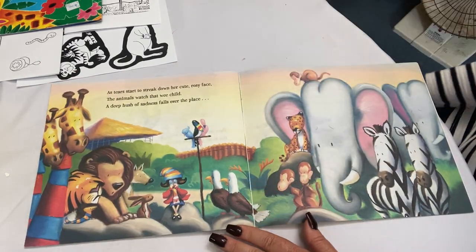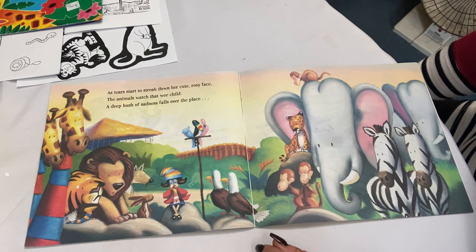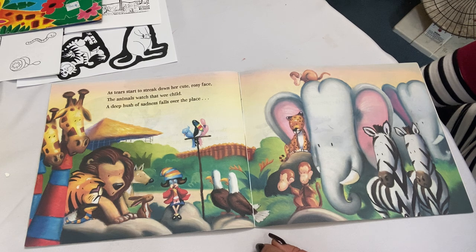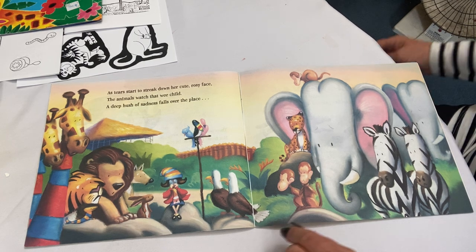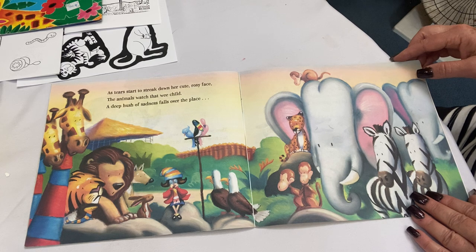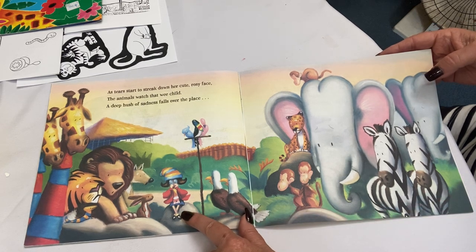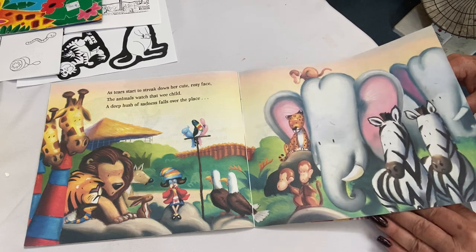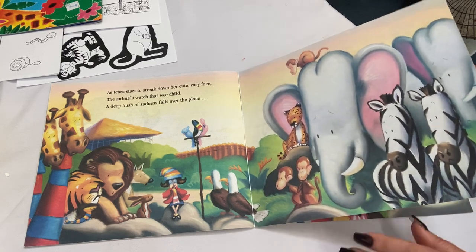As tears start to streak down her cute rosy face, the animals watch that wee child. A deep hush of sadness falls over the place. Uh-oh, they're watching her cry. I don't think this is a fun place. How come the animals are not out?